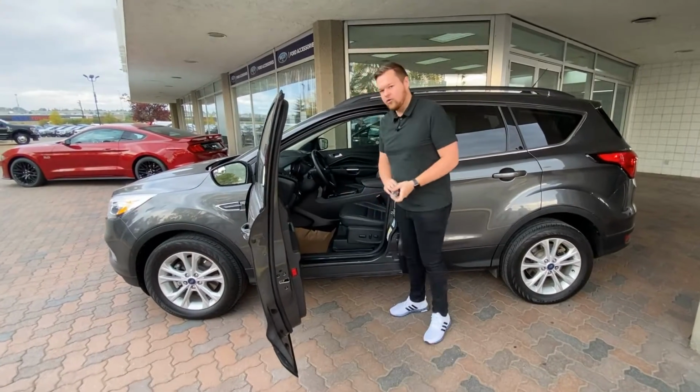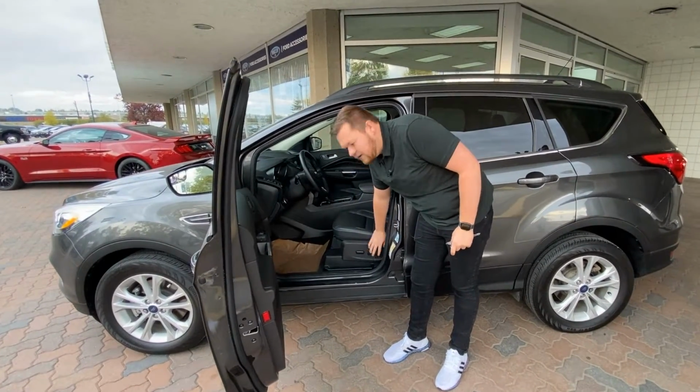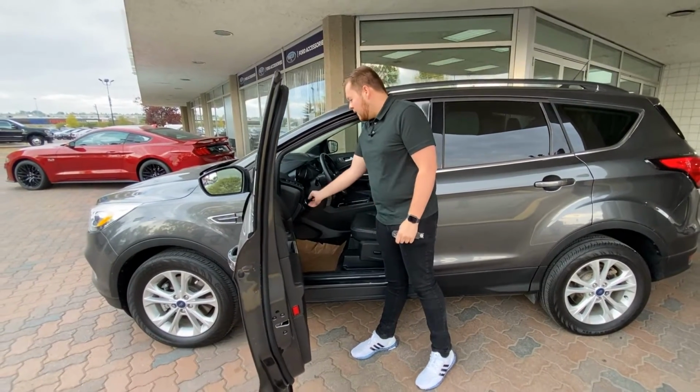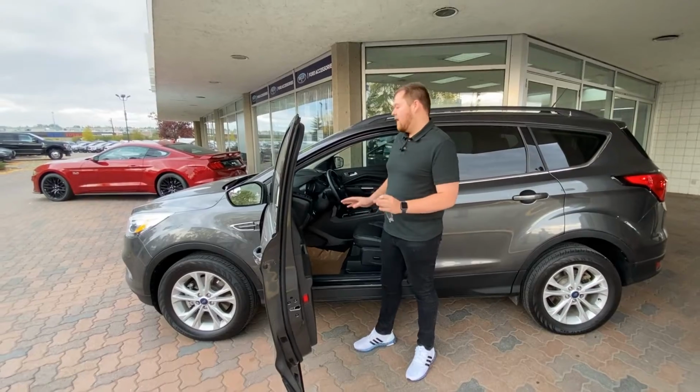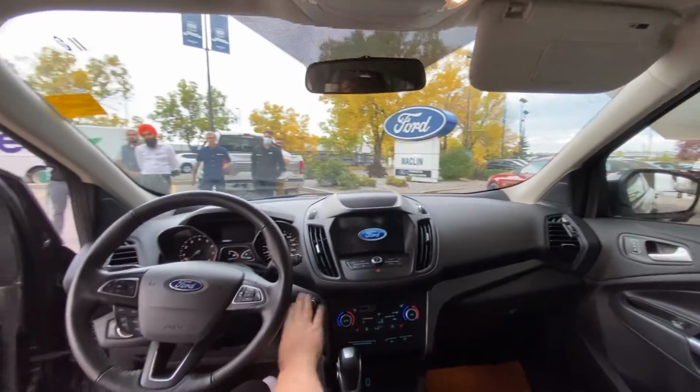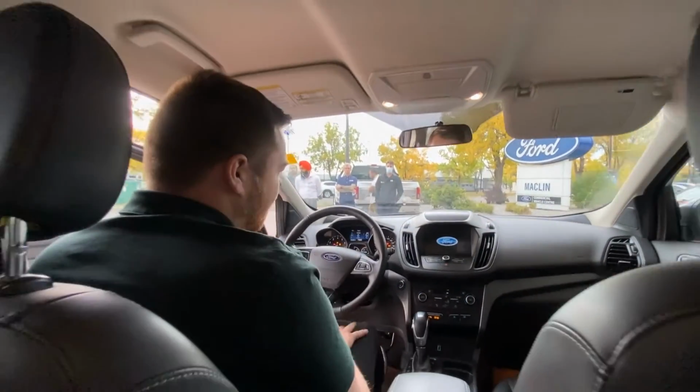Up front, for the driver, we have a fully adjustable power driver seat with lumbar support. We're gonna find auto headlights, auto high beams, tailgate opener, fog light controls, all of that fun stuff. And if you wanna hop in with me here, all right, so I'm just gonna show you how some of the features work inside the vehicle. Now you do have push button start.